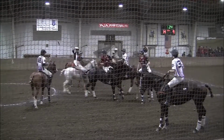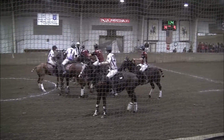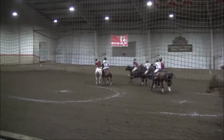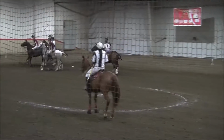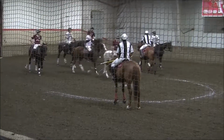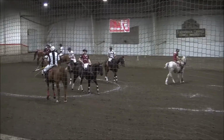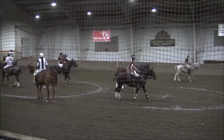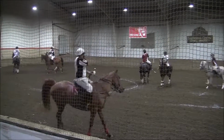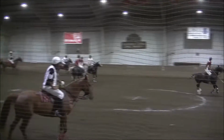Looks like there's not going to be a foul. We're going to have a throw-in. Ball's rolled in, bounces off the second set of ponies, picked up by Meyer. Colorado trying to get the ball. Yeah, there will be a whistle. There's going to be a 5B for the white. Call sandwiching on red.